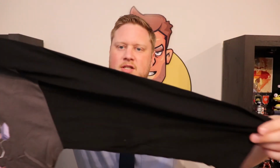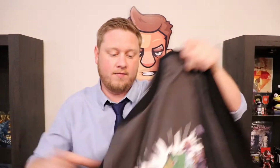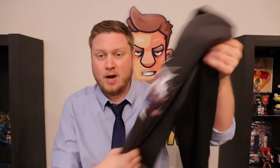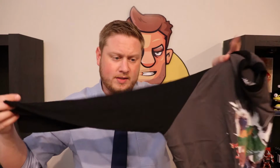Okay, if this is supposed to be a half sleeve, I'm kind of okay with that now, because the sleeves are notoriously not long enough for Loot Crate. Not a bad design. I mean, it's kind of just a generic Avengers symbol. I'm not worried about this coming off with multiple washes either. It's a good type of logoing. So not a bad shirt, especially if it's meant to be like half sleeves, which I hope that's what it is. Those are like small sleeves. So not a bad shirt, I'm glad, but I'm glad it's not a full long sleeve t-shirt.